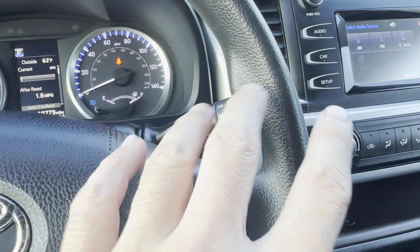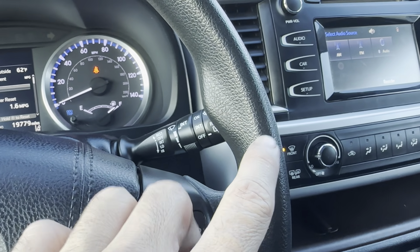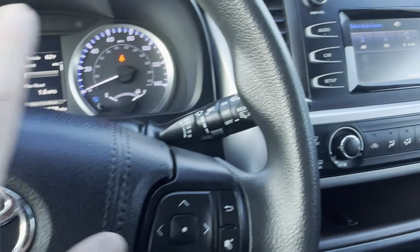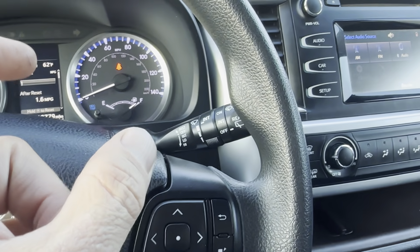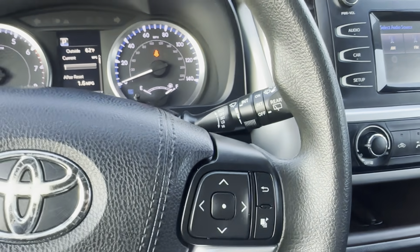What happens with this car was it had an aftermarket Apple CarPlay installed in it, and when they went to uninstall it, the screen decided it wasn't going to work anymore. What can happen sometimes when you're playing around with the data wires back behind the radio and aftermarket modules that interface into them, it confuses the car, sets a code, like it set this code here.